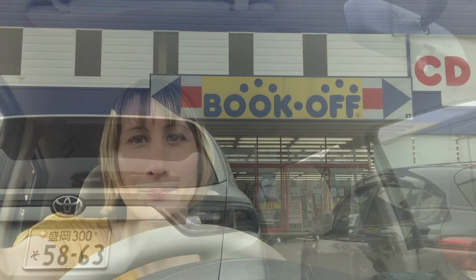But there was one particular game for the Super Famicom which I didn't come out looking for, but actually definitely fits the bill. It's turned out to be a super bargain. So, yeah, let's go on to the next little stop.